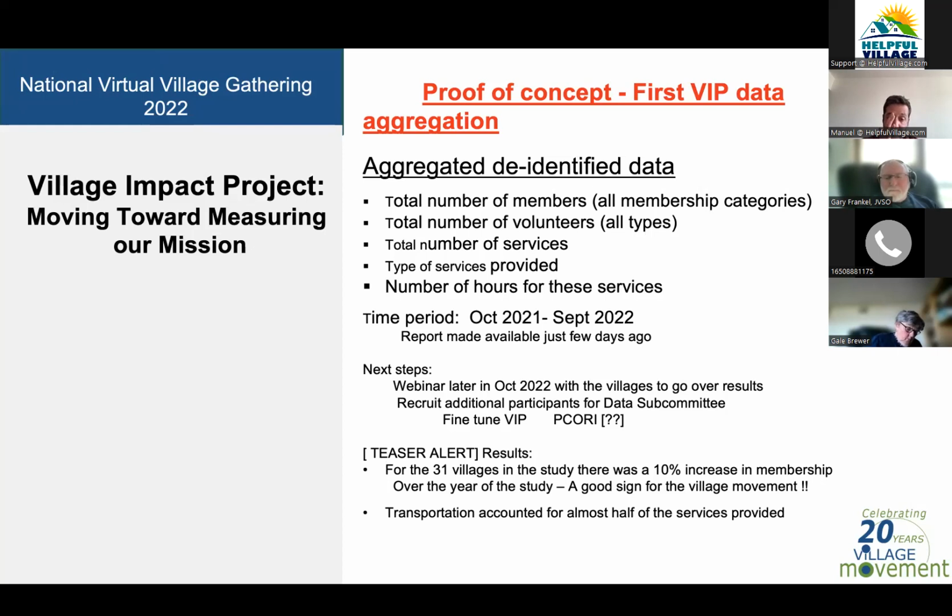V2V is announcing next steps. Next steps is that there is a webinar that is going to take place. They said at the time, later in October 2022. It's actually on the 26th of October at 4:30 Eastern time.